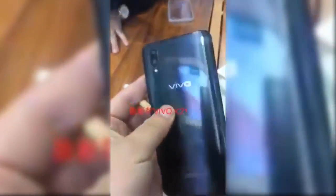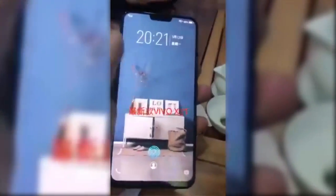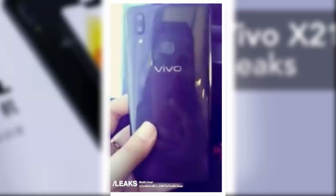On the back there's a dual camera setup in which lies a fingerprint scanner. There were rumors that the X21 would have an in-display fingerprint scanner, but it seems like Vivo is planning otherwise. There might be a possibility that a variant of the X21 comes with the in-display fingerprint scanner. The variants that were revealed by 3C were X21, X21UD, X21A, X21UDA.